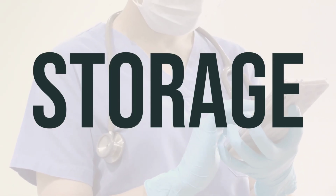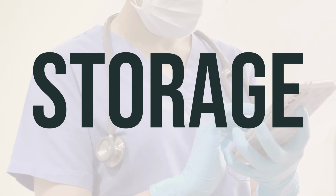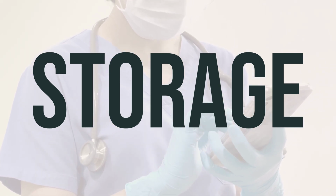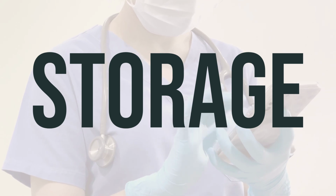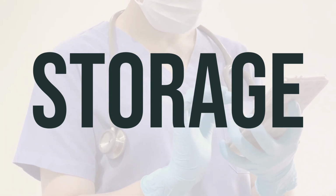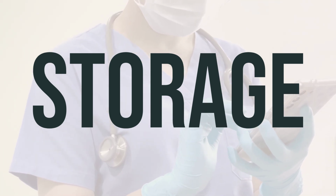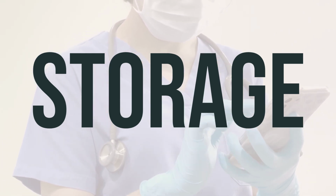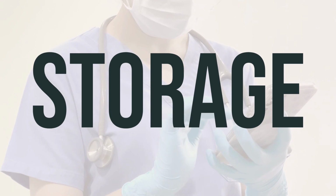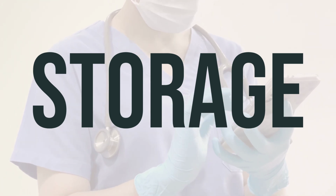Check the storage information on the package, and if you have any questions, ask your pharmacist. Keep all medications out of reach of children and pets. Do not flush medications down the toilet or pour them into a drain unless instructed to do so. Properly discard this product when it is expired or no longer needed. Consult your pharmacist or local waste disposal company for more information.